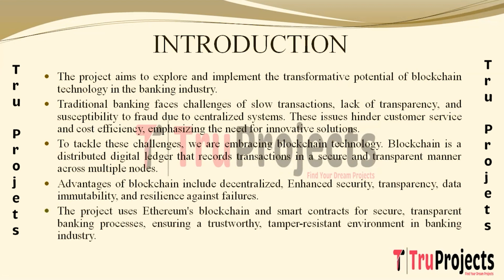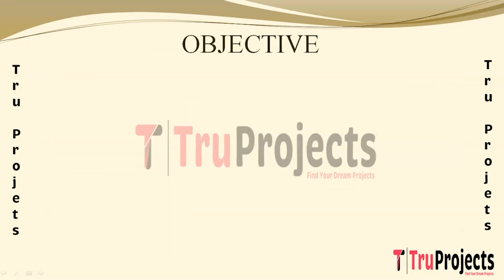And the project leverages Ethereum's blockchain, renowned for its capability to implement smart contracts. These smart contracts effectively manage financial data, enabling secure transactions and asset management. This approach aims to provide a fresh and improved banking experience, delivering enhanced efficiency and security.